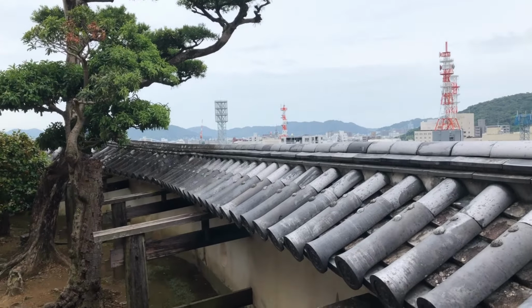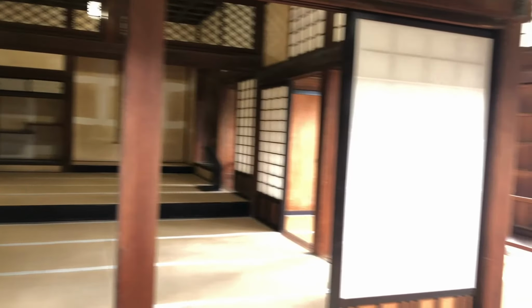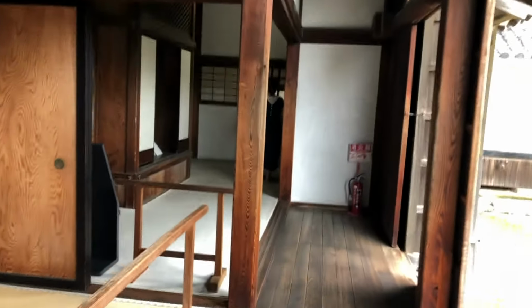Still drizzling a bit outside. Looks like there may be a little bit of a view. Once we get to the top of the castle, we'll be able to really get a good view. I think there's a total of two or three floors. And we are on the second floor here.